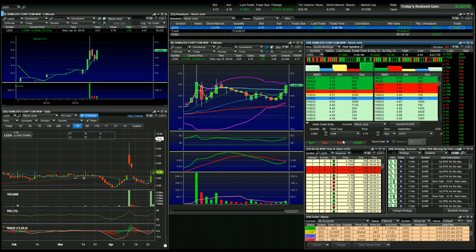I played the entry for the 5-minute candle over candle. It did pop up 10 cents. I tried to sell for profit, and when I hit the sell button, it just filled me basically break even. So I lost commissions on this trade, and that's about it.